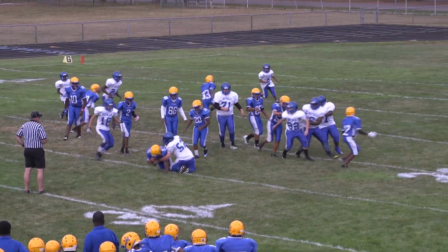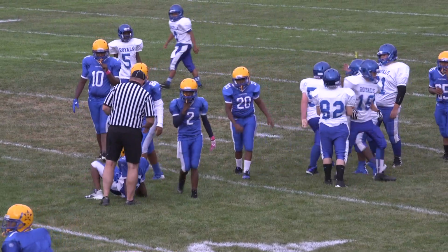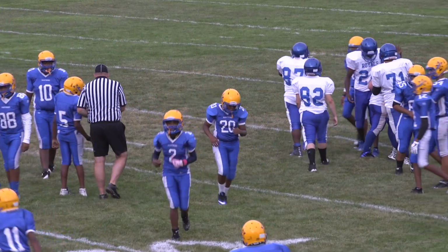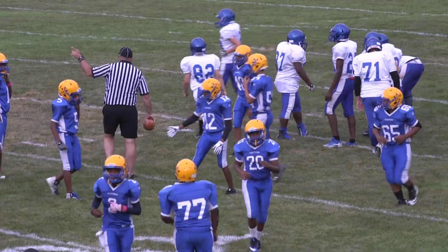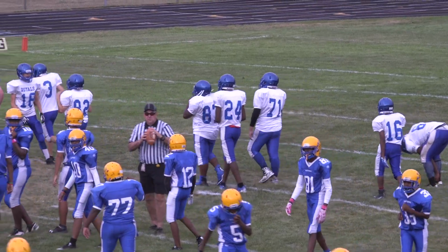Williams takes a snap. Quick handoff to number 5. That's a loss. O.W. Bass will take over on downs. That was a huge play by number 52 on O.W. Bass. McConaughey for a loss.